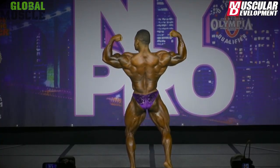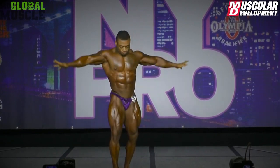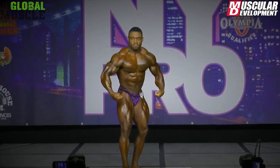I wonder if he's got enough points to get through to Olympia now. I mean, it'd be a shame if you got 8th place at Olympia and then you don't even qualify the year after. But I like his back, but I feel like he needs more lower lat thickness. Oh, he's a good poser. Very good poser. Let's have a look. I like his front double bicep and his front lat spread because he's got that.